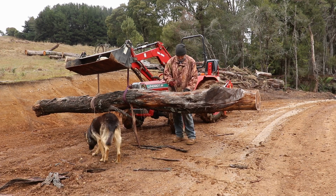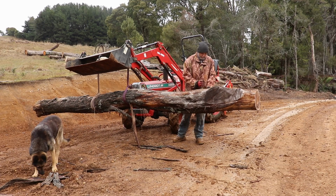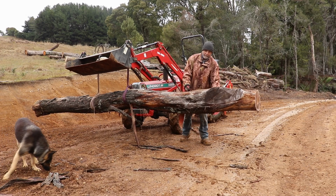But I need to get all this bark off, then we're going to try and get it onto the mill, and I want to mill up a couple of 100 by 100 beams. So like I said, if I can get one, great. If I can get two, even better.